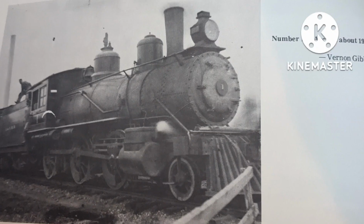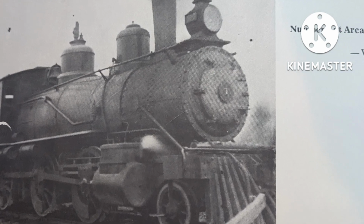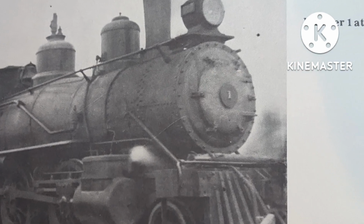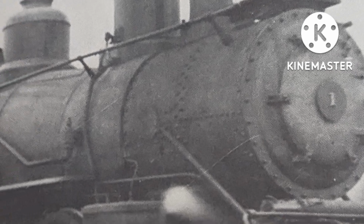In an unspecified era, there was a brake fail at a Java Center siding, which sent number 1 flying off the switch and derailing, laying on its side for some time.